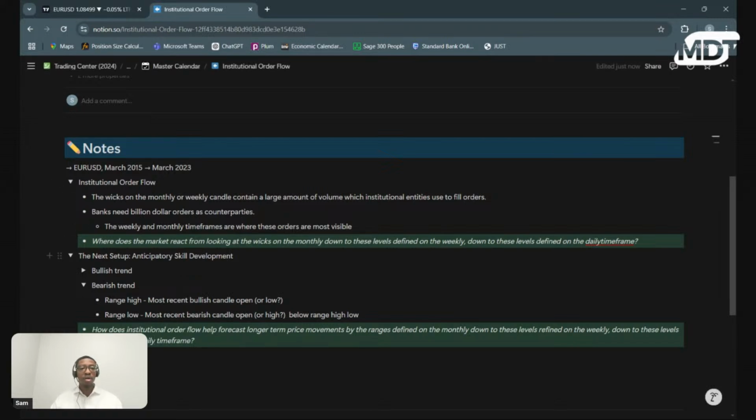And so the back testing is going to be a combination of both of these, where I'm going to look at the monthly first and identify these ranges. It's going to be more of an observation than a position back testing. I think this is more of a study session than a testing session, because I'm trying to determine proof of concept and how to apply these concepts in a way that aligns with my plan.